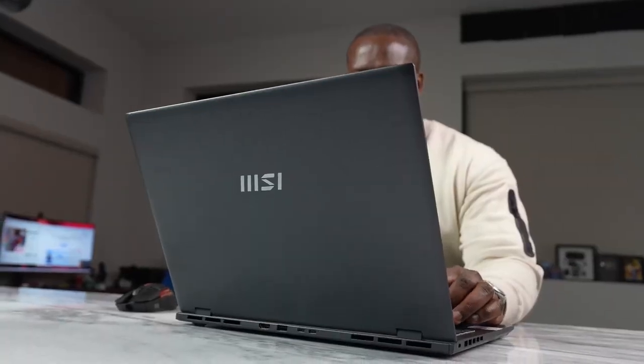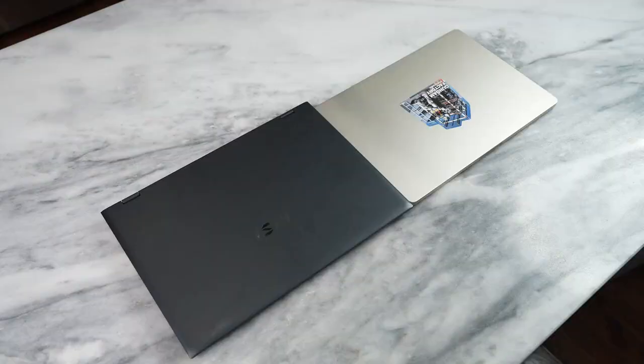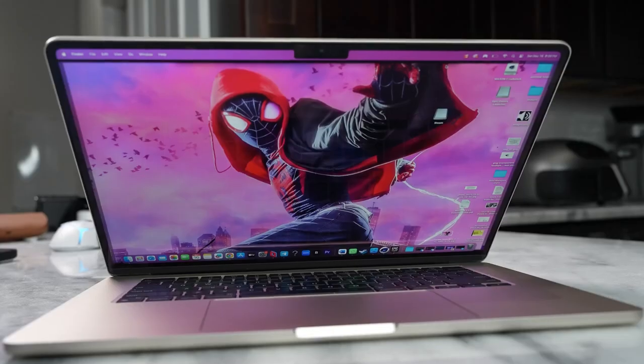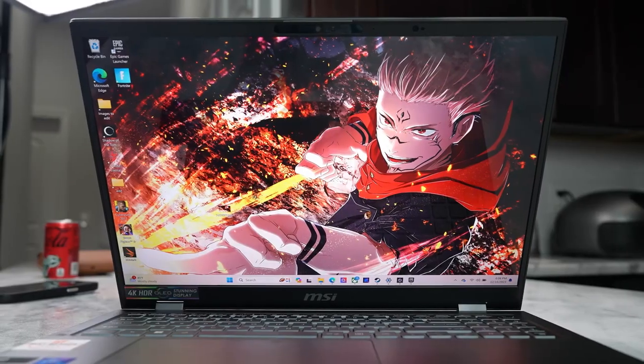So what do you guys think? Do you think the Intel Core Ultra chipset is better than the Apple M2 Silicon? Let me know your thoughts. I think Intel has a winner on their hands here, but I will be comparing the MacBook Pro with, of course, the more powerful Intel Core Ultra chipsets as we get those in. So stay tuned for those kind of comparisons.